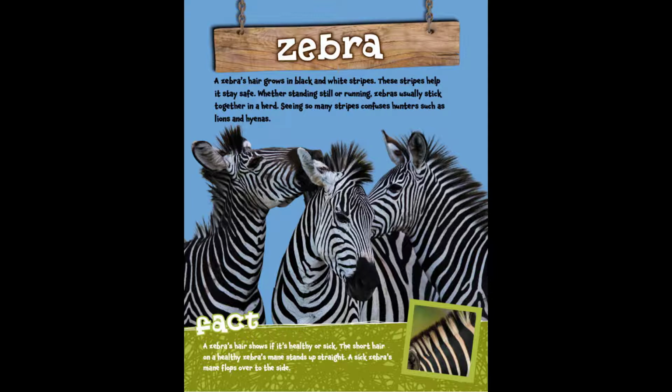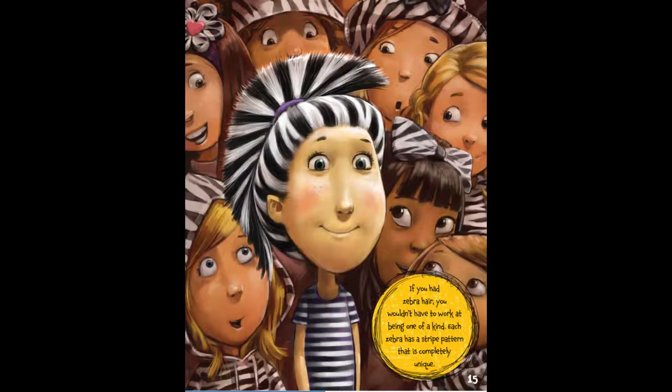Fact. A zebra's hair shows if it's healthy or sick. The short hair on a healthy zebra's mane stands up straight. A sick zebra's mane flops over to the side. If you had zebra hair, you would have to work at being one of a kind. Each zebra stripe pattern is completely unique.